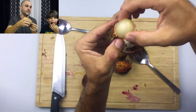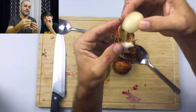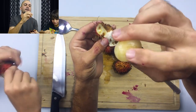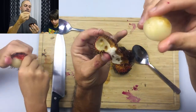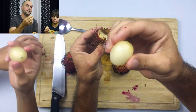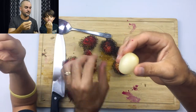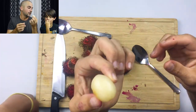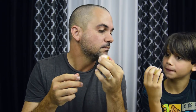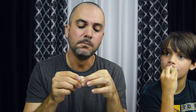So, take this little fella out of there. And this is your fruit on the inside. I got it! Woo! A little brown. I'm not used to it being brown like that, but looks like it got bruised a little bit there, so it caused the brown color. I'm good! There you go, you got it. So, don't forget, on the inside is a seed. Taste it. Mmm! Tastes like a lychee! Tastes like a lychee? Yeah! Pretty similar.